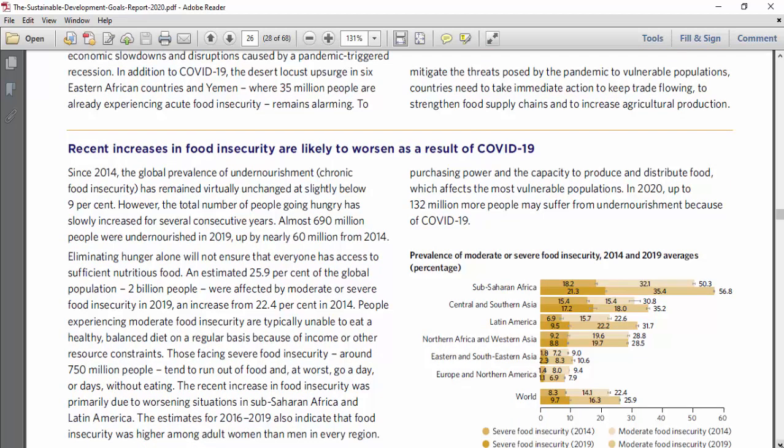Recent increases in food insecurity are likely to worsen as a result of COVID-19. Since 2014, the global prevalence of undernourishment, chronic food insecurity, has remained virtually unchanged at slightly below 9%. However, the total number of people going hungry has slowly increased for several consecutive years. Almost 690 million people were undernourished in 2019, up by nearly 60 million from 2014. That's alarming, guys. That's really alarming.